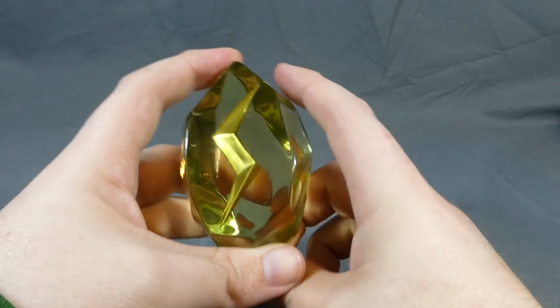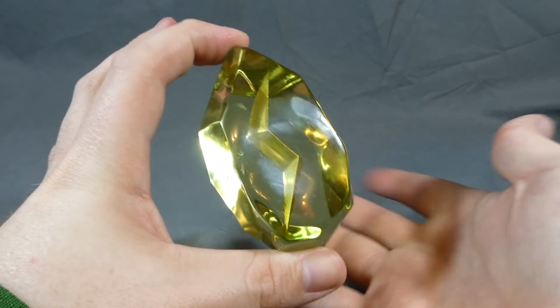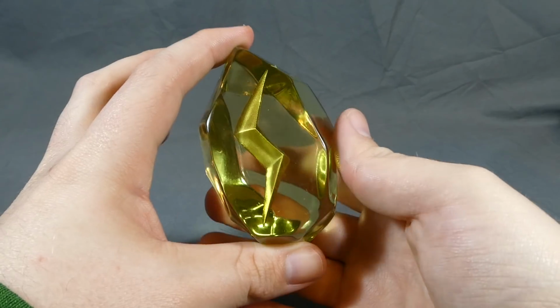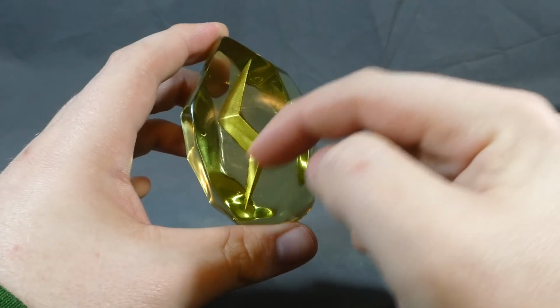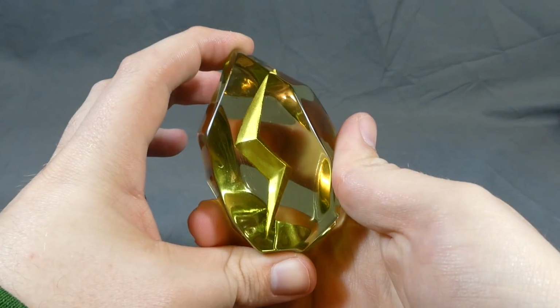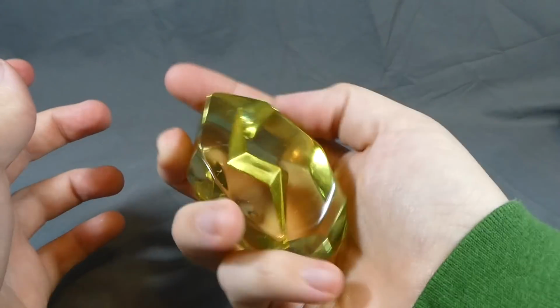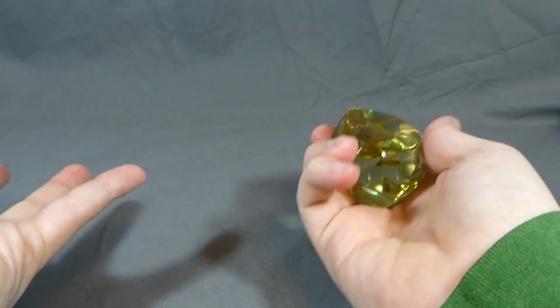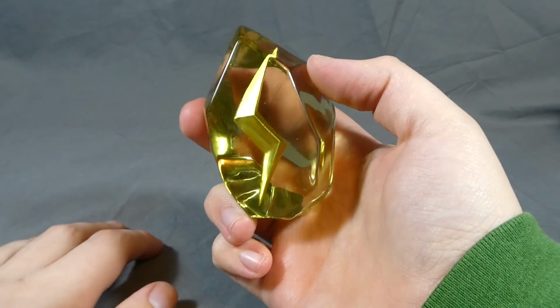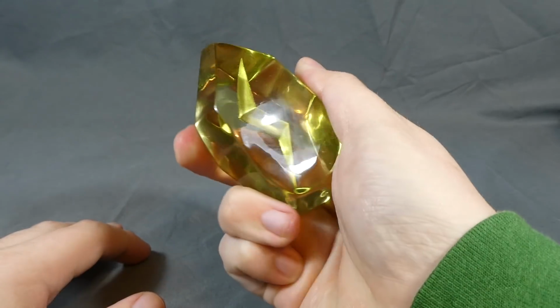It's been a while since I've seen the Evolution Stones, and their designs have changed throughout the anime as well, so can't really say for sure. But you got the lightning bolt right here in the Thunderstone, and again, it feels nice. It's a nice size compared to what you would think the Evolution Stones should be. So I will give them that.